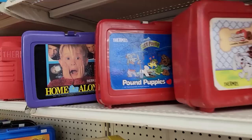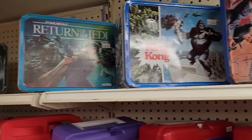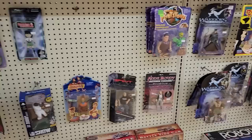As soon as I walked in, I just really noticed this whole row of retro lunch boxes, and I thought that was so cool to see. You can see there's some of the old school Star Wars tin lunch boxes up there. Look at that, James Bond, King Kong. These are really nice. Now, they were all appropriately priced. They weren't cheap, but they were still really neat to look at.